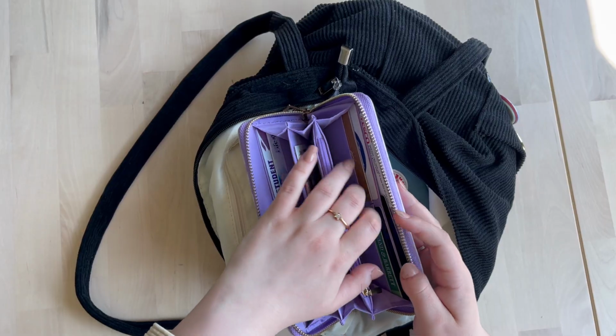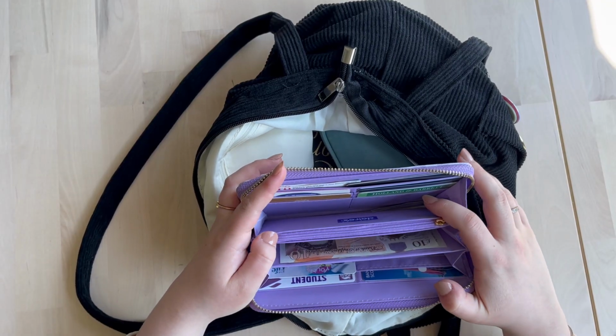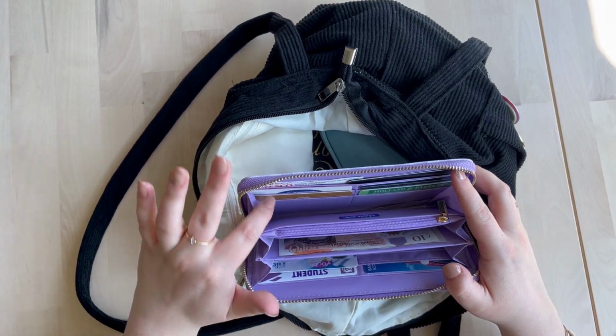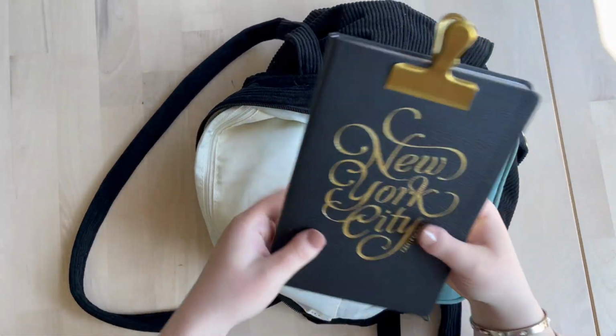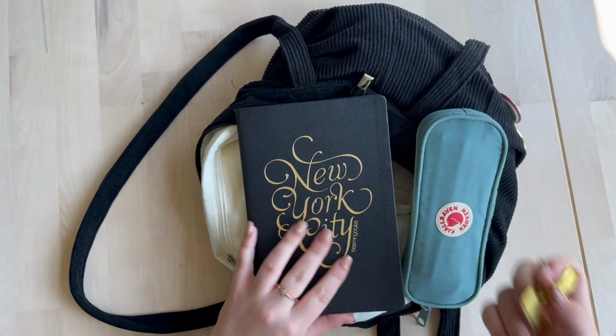And on the other side, I just have all of my loyalty cards basically. I don't use like 3 of these. The only ones I really use are my TK Maxx one and my Boots one. Other things in here, I have my notebook and pencil case. I just got this notebook the other day from TK Maxx. This clip looks ridiculous on here, so I'm gonna get rid of that.